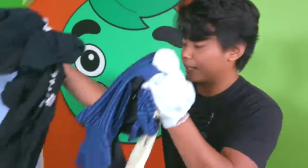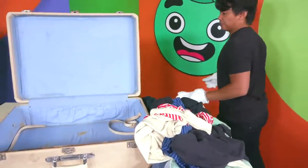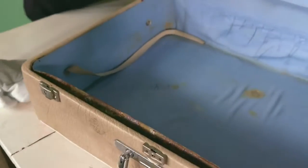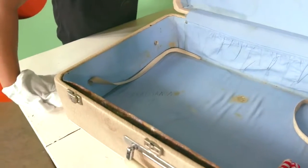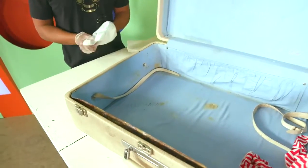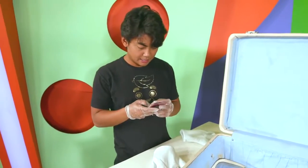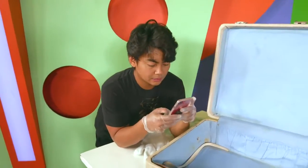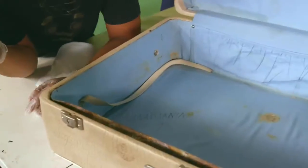These are all just random clothes here. We have leggings. That is it. Oh, wait, look, look, look. There's a name in here. It says Nana... Nanajanins. What does that even mean? Nanajanins 9. I'm gonna look it up. I'm curious. Nanajanins? It does not come up on Google. I really don't know. That's crazy.